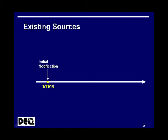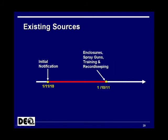Now let's discuss when you need to comply with all of the requirements I have just reviewed. Your compliance date, again, depends on whether your facility fits the definition of an existing source or a new source. For existing sources, your first deadline is January 11, 2010. That's the deadline for submittal of your initial notification form. Then you have until January 10th of 2011 to be in compliance with the enclosures, spray guns, training, and record-keeping requirements. 3 months after that, you need to send in your certification of compliance to EPA.